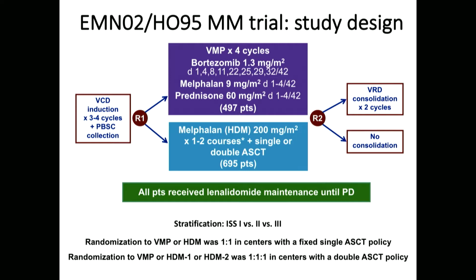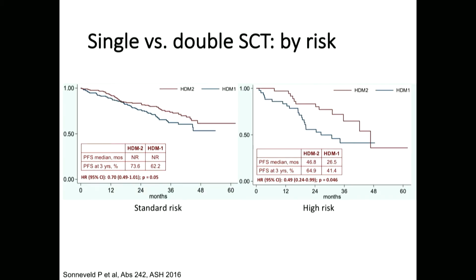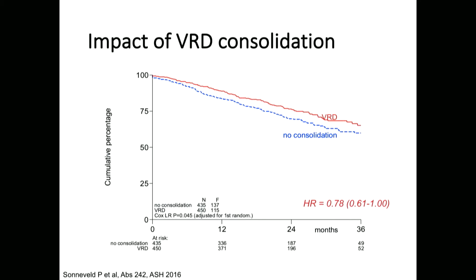Now, in contrast, the Europeans did a trial where they did VCD induction therapy, 1 or 2 transplants, consolidation with VRD, and then maintenance. But they were actually able to show that the double stem cell transplant did improve the outcomes of these patients, particularly the patients with high-risk abnormalities such as deletion 17p and t(4;14). And they also were able to show that the VRD consolidation did improve the PFS in those patients.